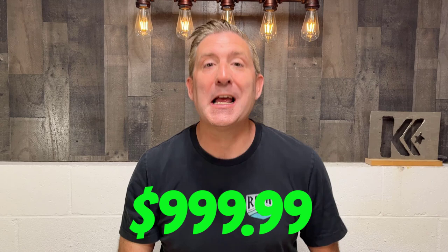All that greatness doesn't come cheap. It feels like a universal law. So let's talk about cost. This mower costs $999.99. I didn't say $1,000. I said that other number.